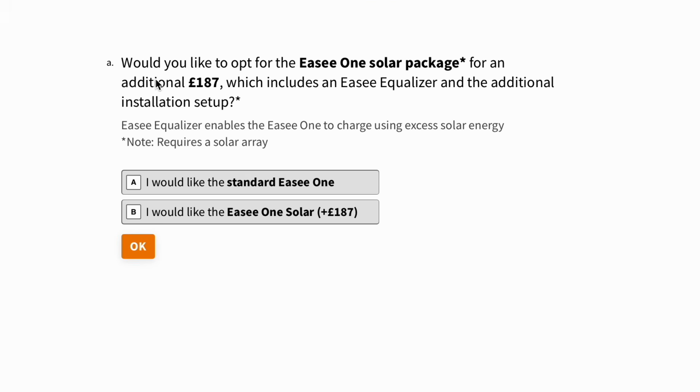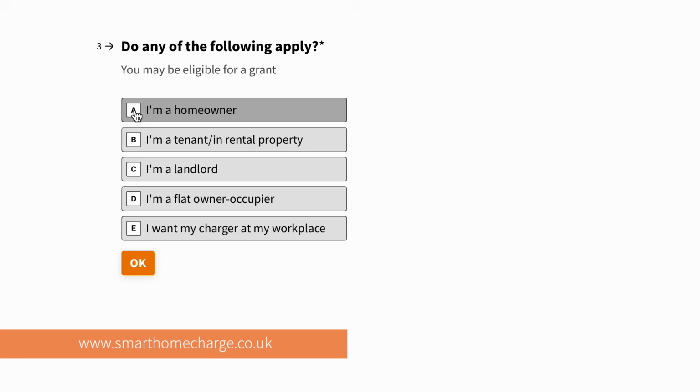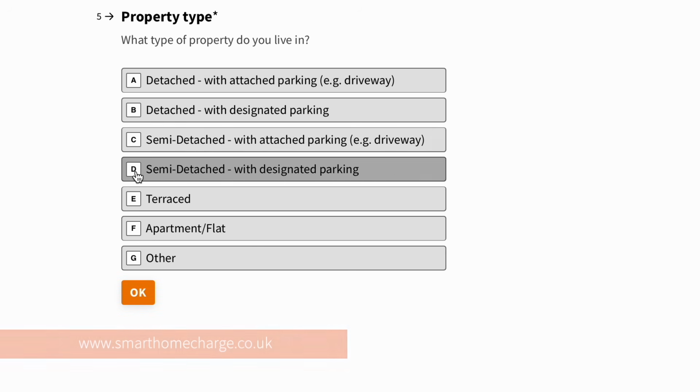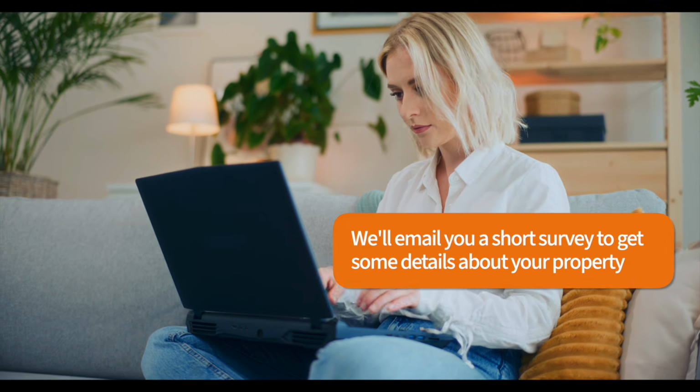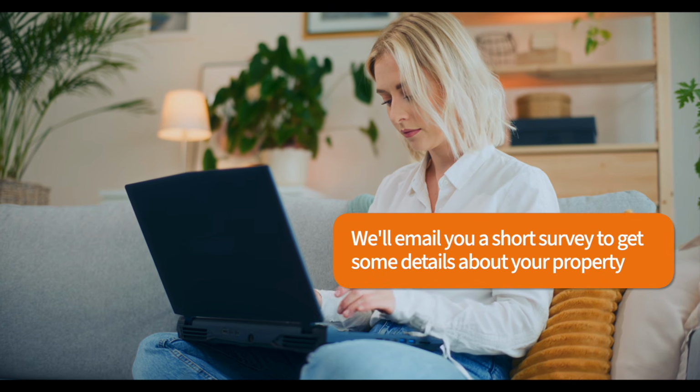To get a quote, head to the product page of your preferred charger and select Request a Quote. We'll ask for some details about your property and an estimate of the cable length from the meter to where you want the charger. It only takes a couple of minutes, and in most cases you'll receive an instant quote. After you've reviewed your quote and paid, we'll send you an online site survey to complete at home.